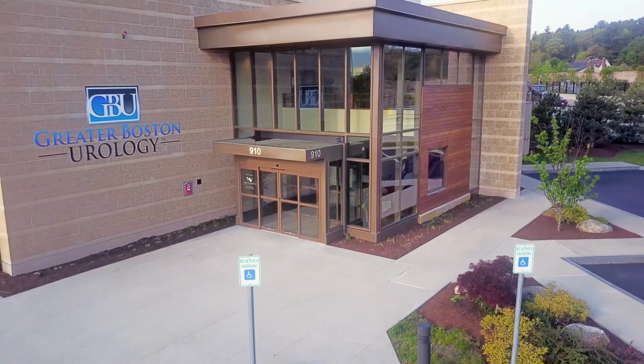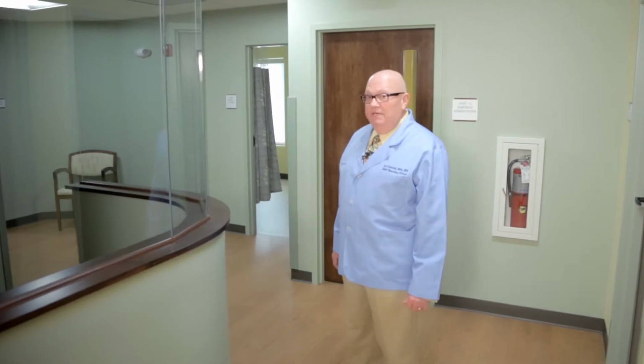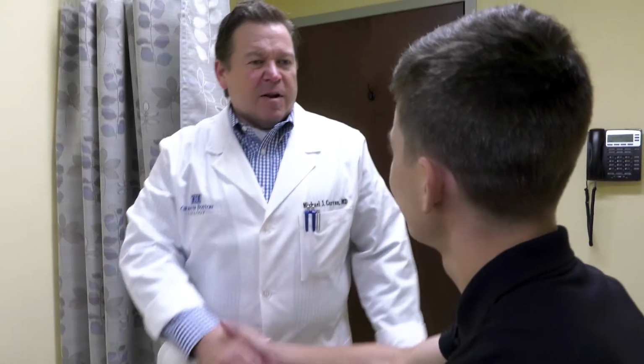Let's take a look. In the process of working with our architect on the original design of Destination Dedham, we recognized that many of the patients who come to Greater Boston Urology need special accommodation. We installed a large elevator that brings patients up from the first floor to the second floor, where Greater Boston Urology has all of its exam rooms and treatment rooms.